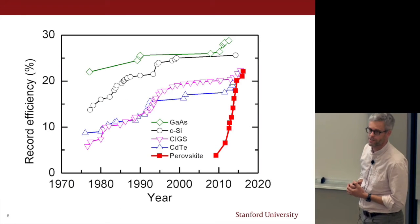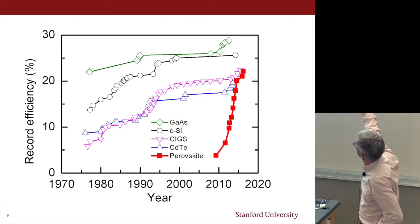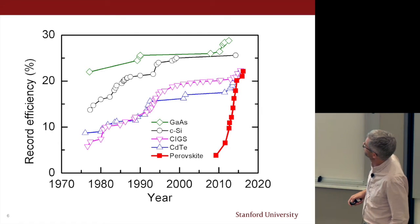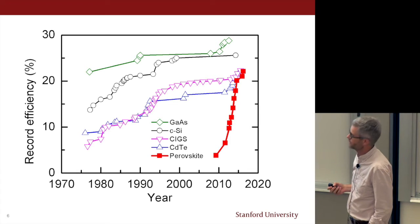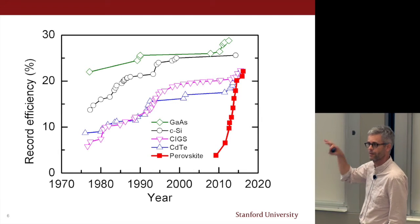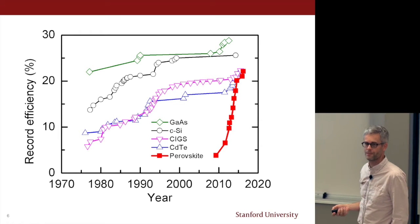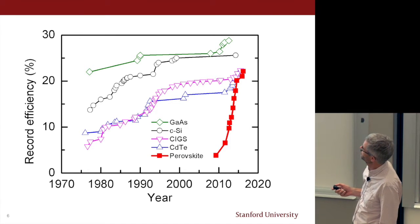And here you can see the efficiency of some of the best technologies. I'll start with black because that's silicon. And that's about 92% of the market. You can see it is one of the more efficient technologies, but there's also hardly been any improvement in efficiency for about 18 or 19 years. There's been improvement in manufacturing to bring costs down, but not improvement in efficiency. Gallium arsenide is better, but it's about 40 times more expensive, and I personally don't think that's going to change, but some people disagree with me.